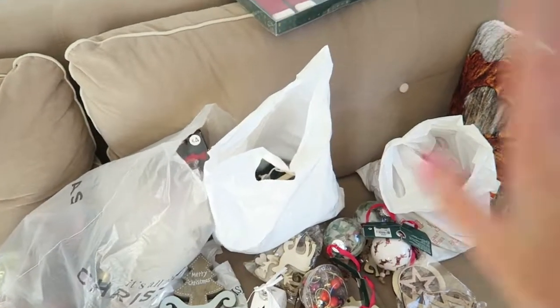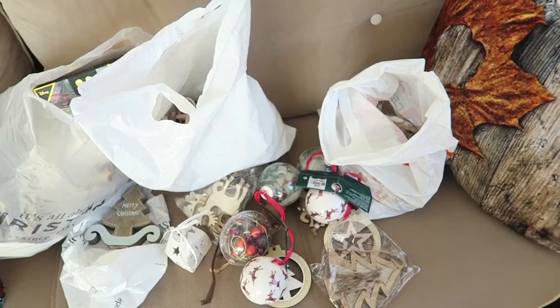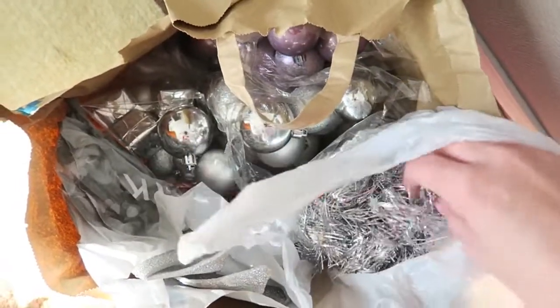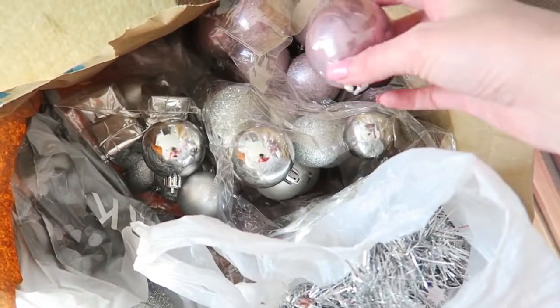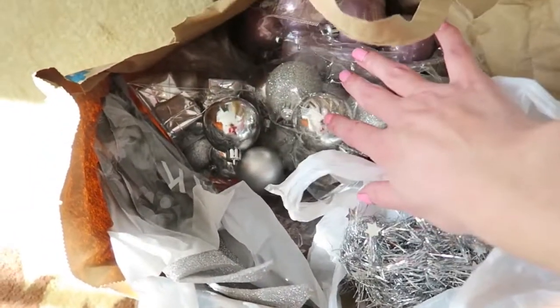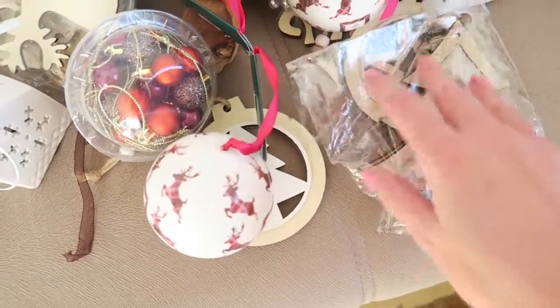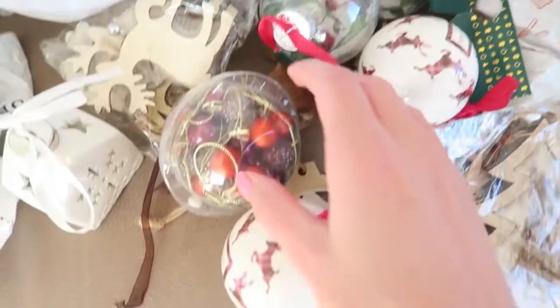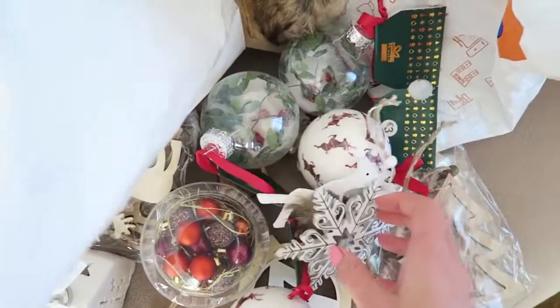So I just got all of the decorations here on the couch. I think I'm going to do a little bit of a different theme this year. The last 2 years I used these silver baubles and this really beautiful purple color. I really love it, but I think this year I want to change it up a bit. This year I want to do a lot with wood, a lot with these kind of baubles, maybe a few of these orange bronzy tones. I've got a lot of decoration bits in here with white as well. So yes, I'm going to do it a little bit different this year.